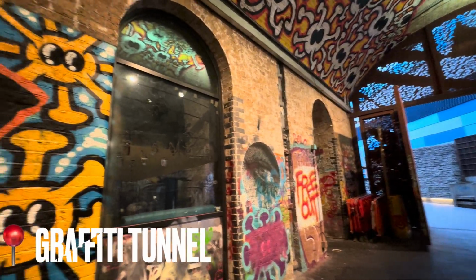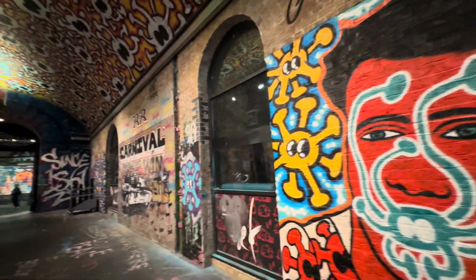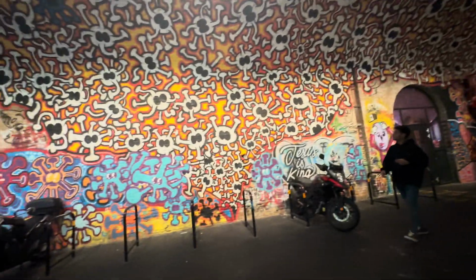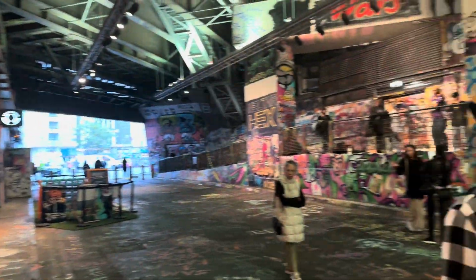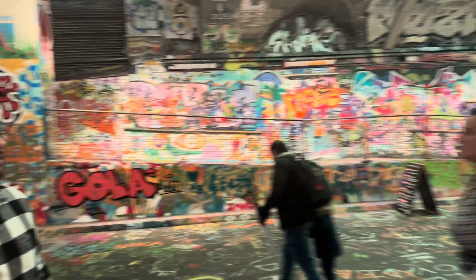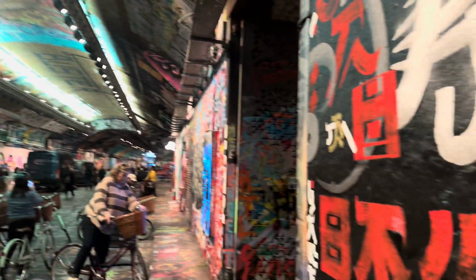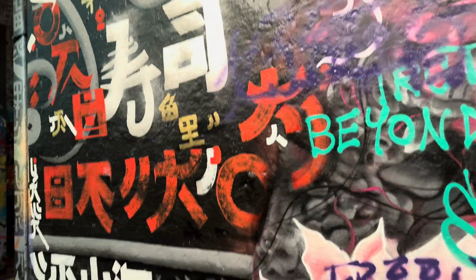After our tour, Ernie wanted to see the Graffiti Tunnel, which was about a 12 or 16-minute walk. And just a heads up, the London Eye, the Big Ben, Parliament Square, House of Parliament, the Graffiti Tunnel, just to name a few, are all very close to each other, within 15-minute walking distance. So just do keep that in mind. If you do travel there, make the most of it and just hit it all in one spot.